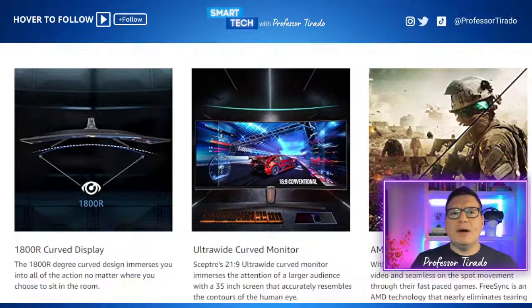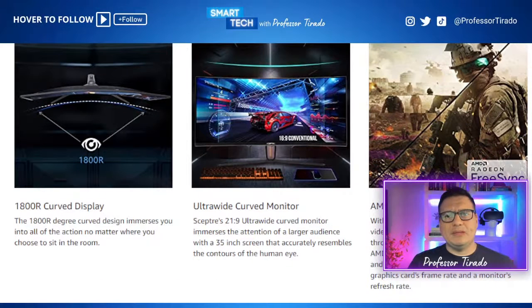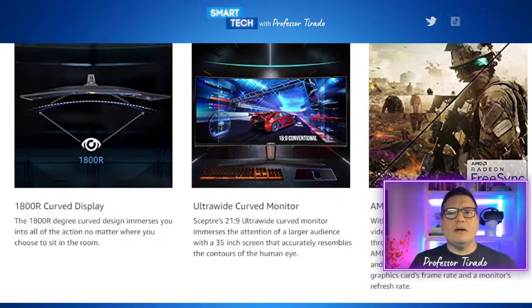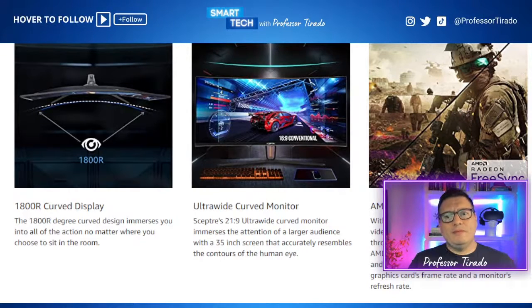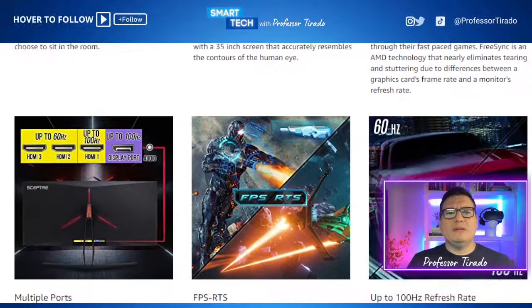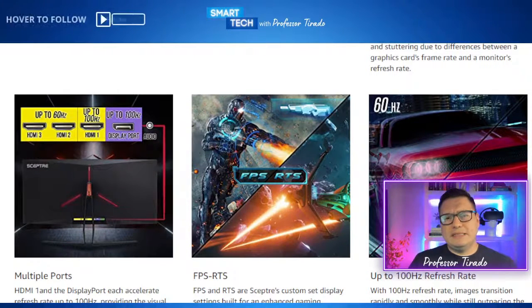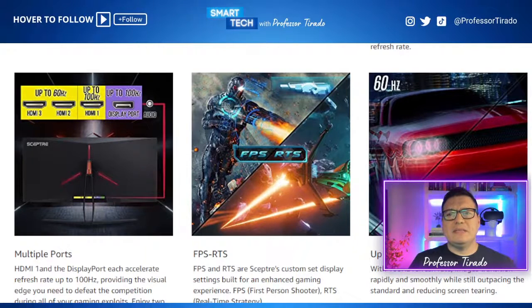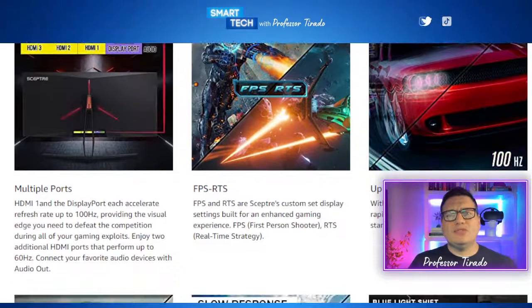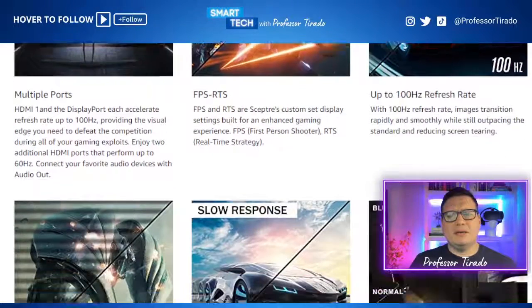Now, this particular wide ultra curve that you find in this monitor gives you the sense of being able to have everything in one place. And of course, if you are a gamer, this is something that would benefit you because you have AMD FreeSync here as well. This one particularly has many different ports that you can use to attach different types of devices if you have multiple devices, as you can see here, as well as the fact that the refresh rate is 100 hertz versus 60 hertz, which you typically find on many monitors.